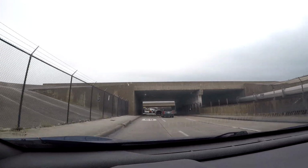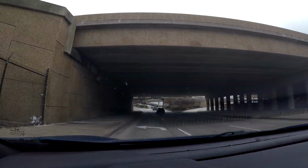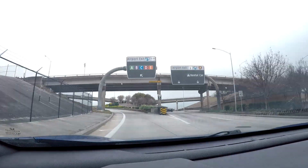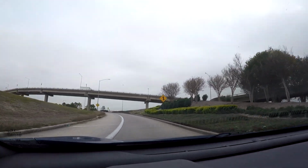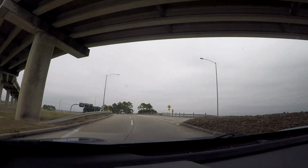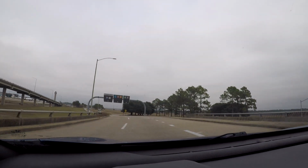Same road. If you take the right fork, that'll take you to the south exit going down toward the Beltway, Beltway 8, I-45, and the Hardy Toll Road. When we end the video, we'll be going back that way. But I want to show the arrivals for Terminal B, so we're going to do this one more time.